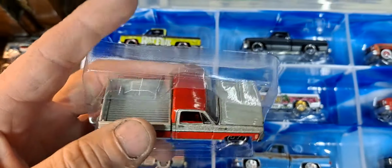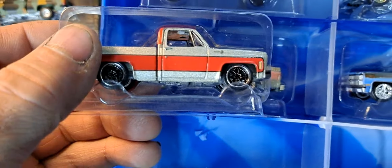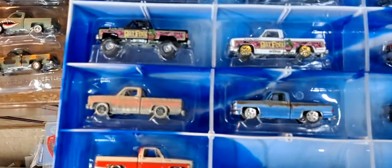But it definitely looks like the restored variation of this one, which I'm thinking it must be. I think it even has the same wheels on it. So that one should be over there.